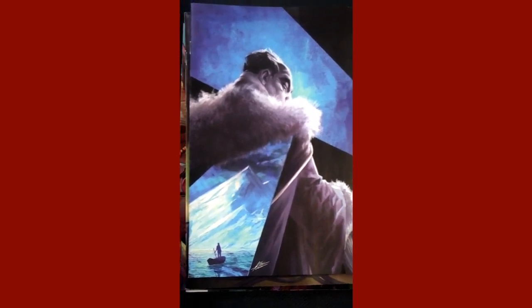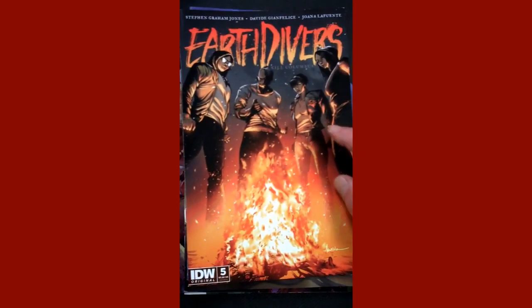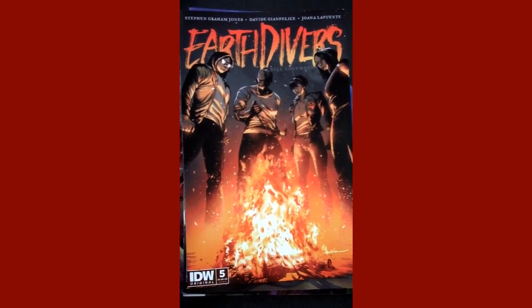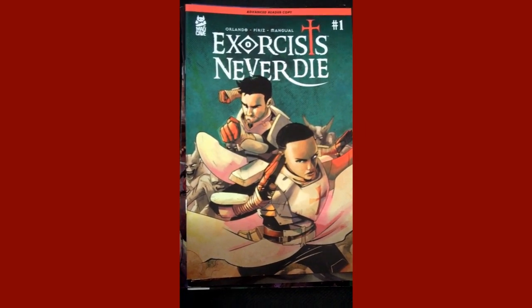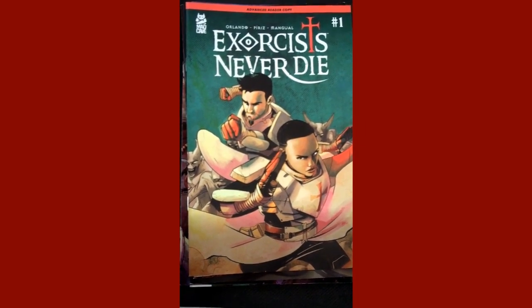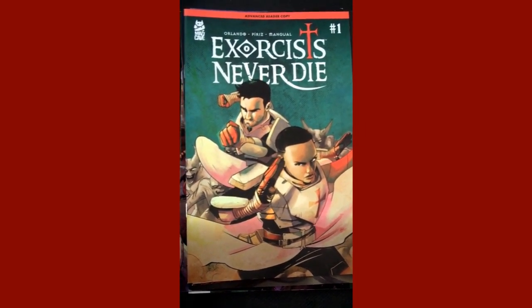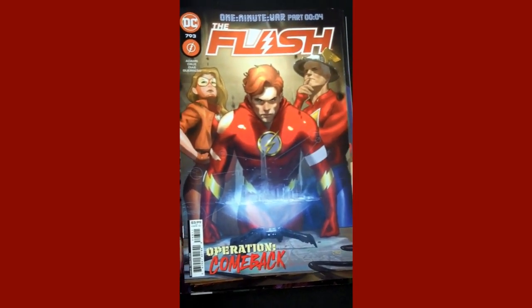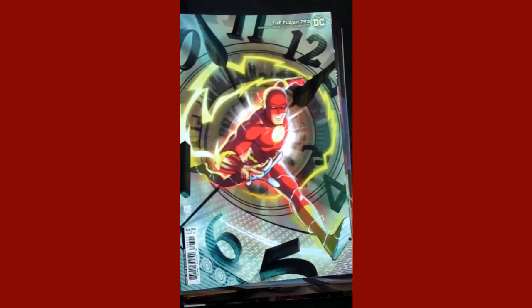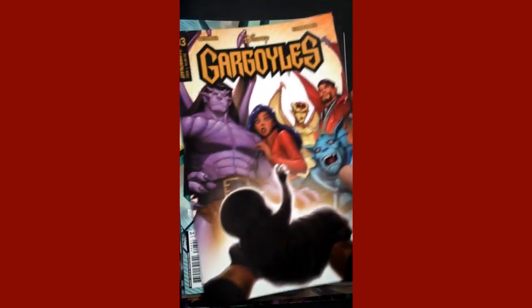IDW brings us issue 5 of Earth Divers. Mad Cave brings us a new comic, Exorcists Never Die, issue 1. DC brings us The Flash, issue 793. And there's your B cover for The Flash, 793. Dynamite brings us Gargoyles, issue 3.